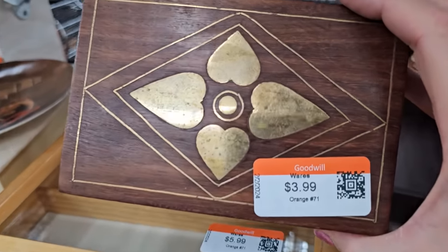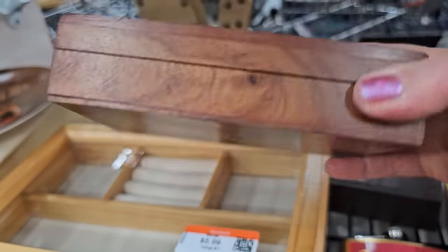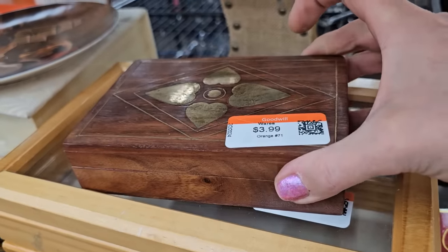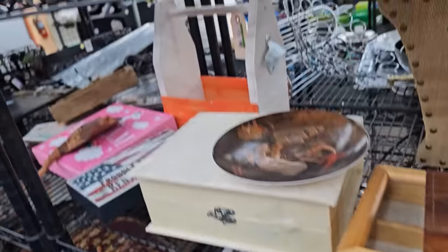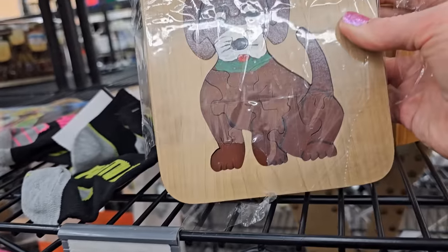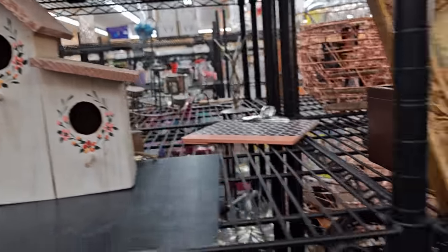Back here is another box. This one is inlaid brass, not ever such good quality. The brass is very tarnished. It's made in India. It's $4. I think we'll leave that one for somebody else. Let's see, up here's a little dog puzzle, some knife blocks and bird houses.